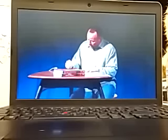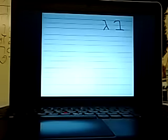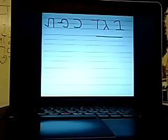Here they go. Bagad kefat is Beit, Gimel, Dalet. That's Bagad. B-G-D, Bagad. And then we have kefat, Kaf, Pei, and Tau. Bagad, kefat. Let's think of it as two words run together, Bagad, kefat.